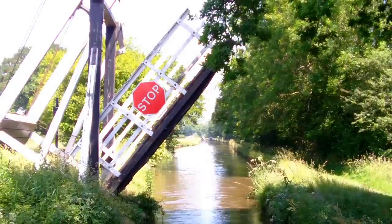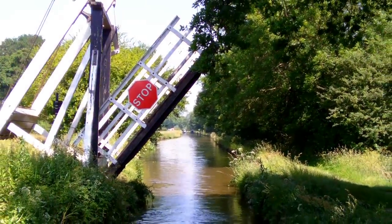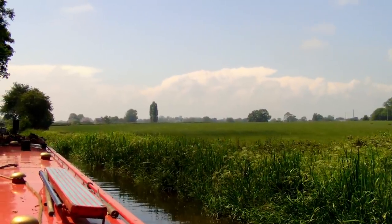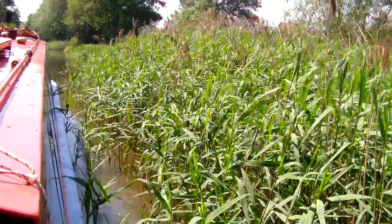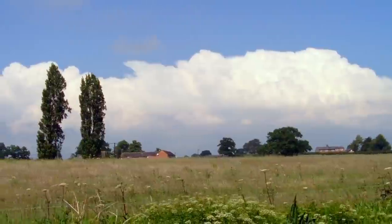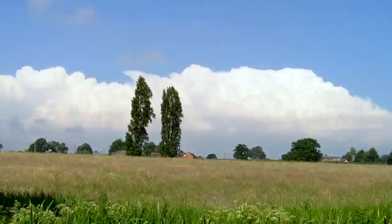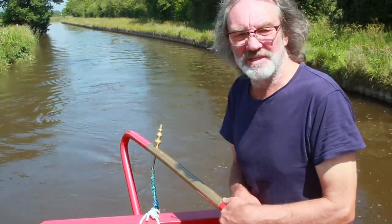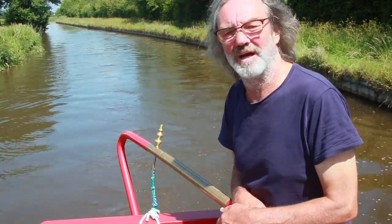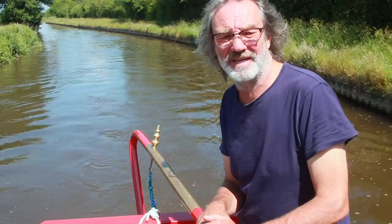I left Wrenbury Frith lift bridge open as another boat was coming towards me. I'm just coming up to Marbury Lock. Marbury, incidentally, which I hear is a very pretty village, I've not been there myself yet. But Marbury means fortification on a hill.